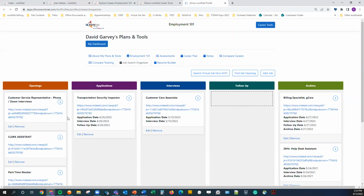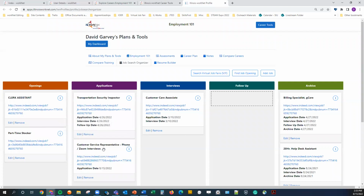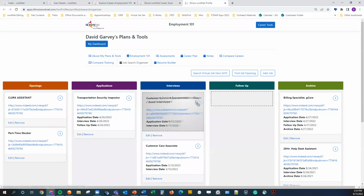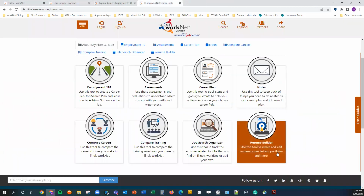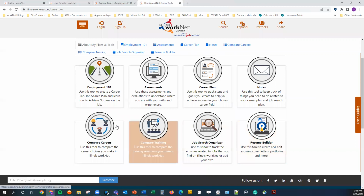When it becomes time to the application process, you can just drag and drop the item over here. And then when an interview is scheduled, you can move that over here as well. If follow-up is needed after the interview, you can drag that here. We also have an archive section here. So it's a really cool feature that allows you to track the status and progress of the different job openings that customers are applying to and following up and working on. And then the resume builder, we have a tool that redirects to the resume builder that we've discussed here.